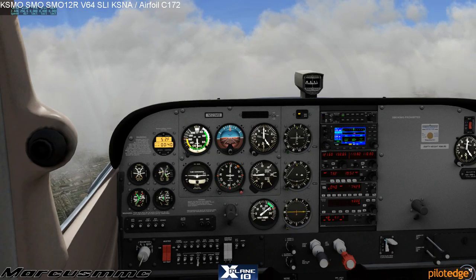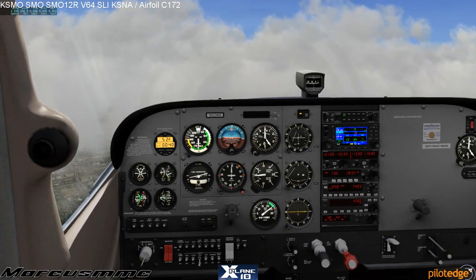231 Whiskey Bravo, roger, leaving LA Bravo airspace. Radar services terminated.